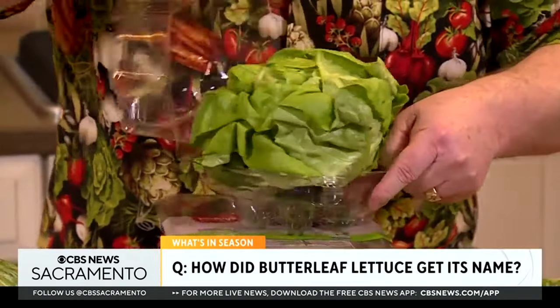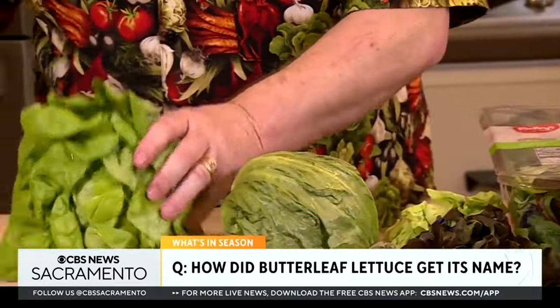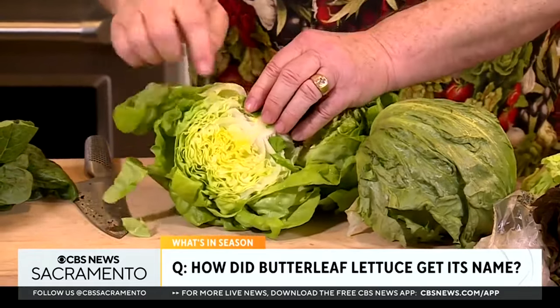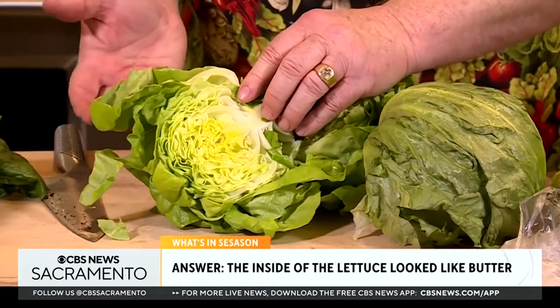And then what we've started seeing in the past few years is live butterleaf lettuce, which is so cool. And I wanted to show you something. Why do they call it butterleaf lettuce? Well, I'm going to take this out and I'm just going to cut this in half for you, right down the middle, and show you why they call this butterleaf lettuce. Because right in the very center, what's it look like? Yeah, it looks like butter in the very center. That's why it's called butterleaf lettuce. Aren't we brilliant in the produce industry?